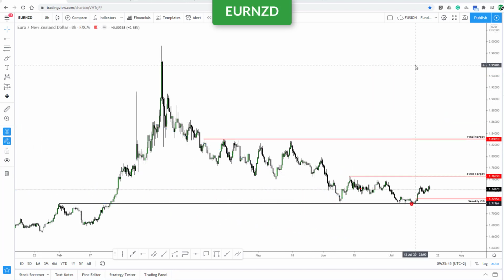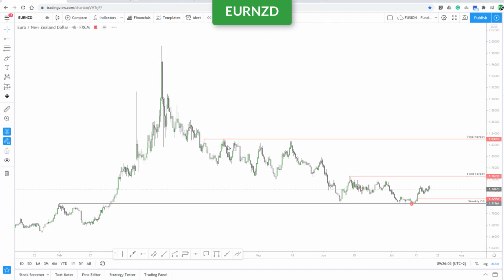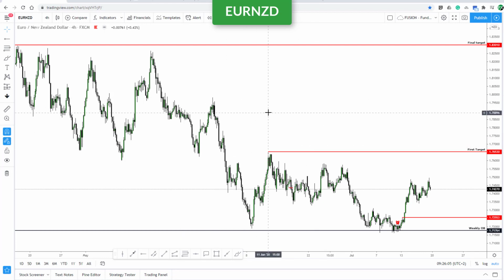All right, next up, Euro New Zealand dollar. This is one we've been covering quite a bit in our market reviews. If you guys remember, we were looking for longs once we get to below these lows into this weekly order block. And we had quite a nice reaction early last week. If you were up in the Asian session, you could have caught this move. But I'm going to look for perhaps continuation moves next week.